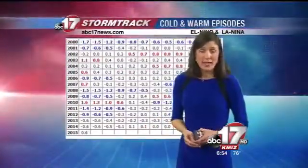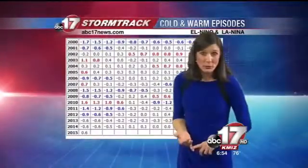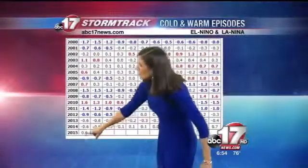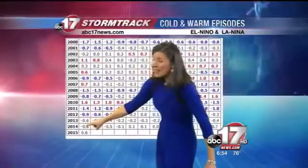But overall, we based our forecast on the fact that we have a very neutral weather pattern right now. As you can see here from this chart as I zoom in, the past couple of years, we really haven't had a strong El Nino or La Nina, so it's fairly average right now, and we think that's going to persist right through the summer months of 2015.